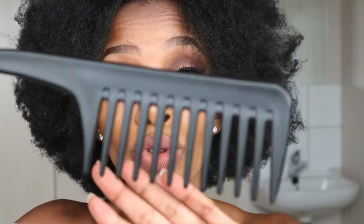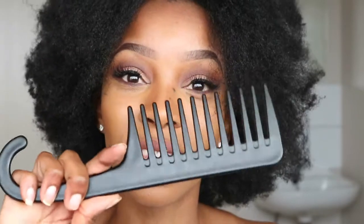So get you a wide tooth comb, honey. I got this from Avon. My mom sells Avon, so hey mama. I got this from her, and listen, you will not go wrong with these two brushes. These right here, honey, okay? You don't even need an afro comb.